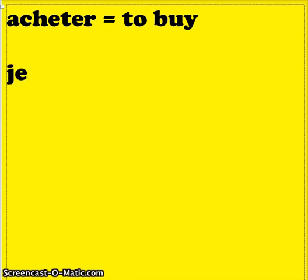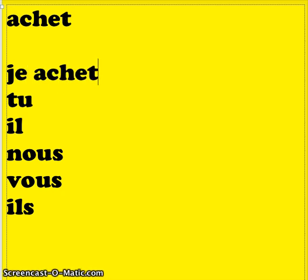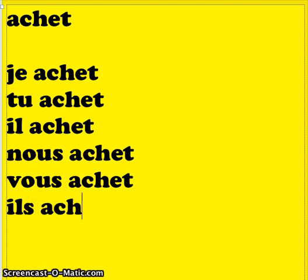I have my subject pronouns. Let's get those down. Je, tu, il, nous, vous, and then ils plural. All right. Now I'm going to form the stem of my verb, and when I form the stem of an ER verb, what do I do? That's right, I get rid of the ER. All right, and there's my stem. So I'm going to put this stem in each form because I know each form has to include the stem. The endings may vary, but the stem is always the same. And just one more. All right, so now I've got my subject pronouns and my stems.